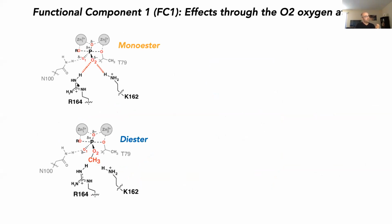So if the functional role of these two residues, K162 and R164, is to donate hydrogen bonds to this oxygen, which we refer to as the O2 oxygen, we expect that if we assay a diester substrate, which has a methyl group on this oxygen, these two residues should provide no catalytic benefit for this reaction, because with the methyl group here, they can't donate hydrogen bonds to the oxygen.